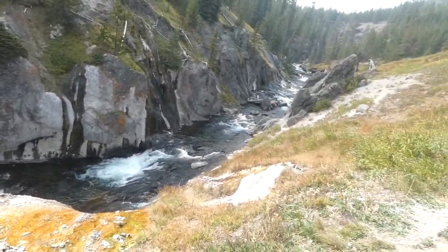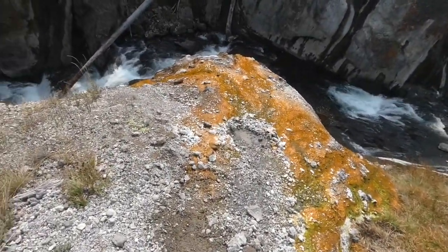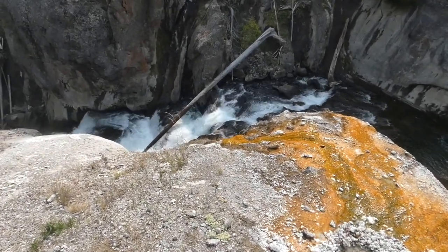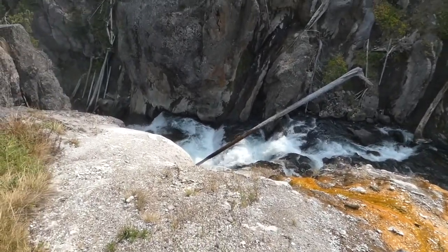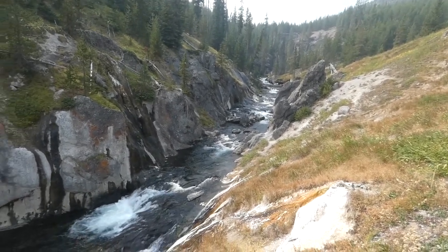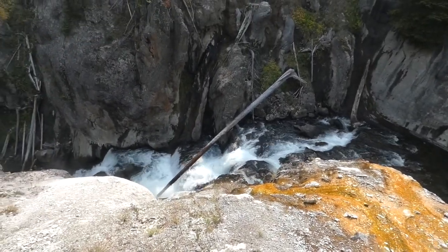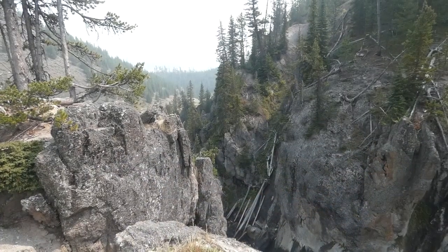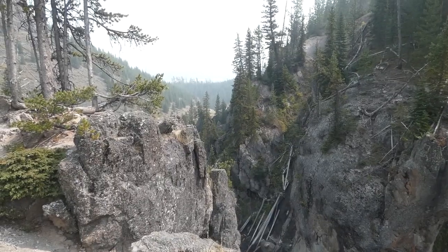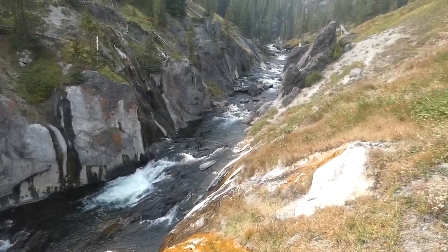And now we're at the top of Mystic Falls. This over here is actually a thermal feature. Notice that yellowish color. That in all likelihood is going to be sulfur. And it's really slippery. So this is as far down as I'm going to be going. A little difficult to see, but we can see the Grand Loop Road there. I can see cars driving along off in the distance, but really difficult to see through the smoke though.